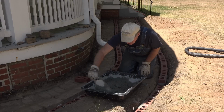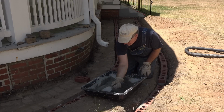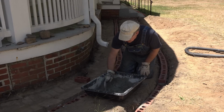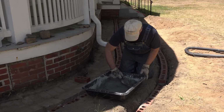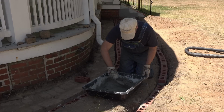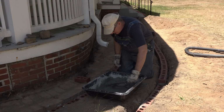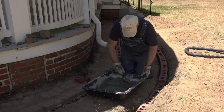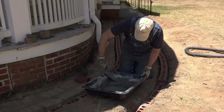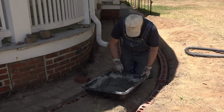I'm just periodically scraping it down to make sure that I don't leave any mortar behind. It's also good to just kind of stir it up once in a while just to keep it going. If you let it sit too long, it starts setting up. And we're not quite done with it, so we don't want it setting up on us. Okay, that feels a lot better.